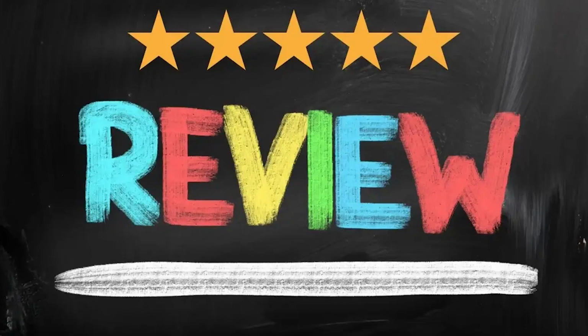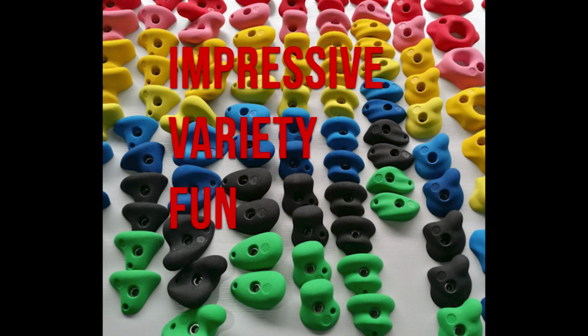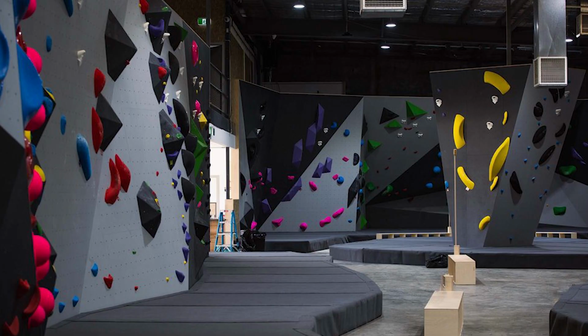Now it's time to review Boulder Lab. So we'll start with the setting. The setting was really impressive. As shown in this video, there is a variety of setting, comp climbs, more traditional climbs. Because of the variety and the fun, I'm going to give setting a 4.5 stars. Not 5 stars because it can be soft at times for the grading, and maybe they do need some more traditional stuff. I'm going to give the area and walls a 5 stars.